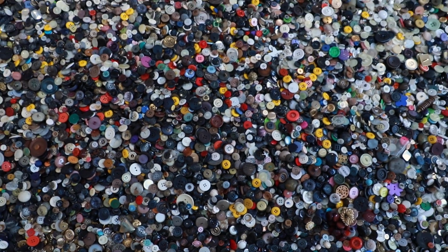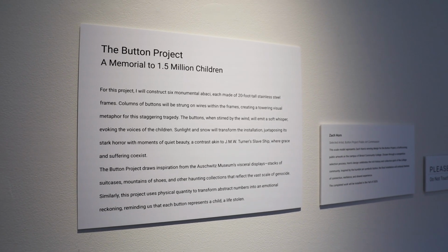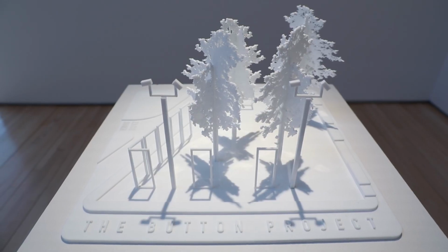We're also working together on the Button Project, a permanent public artwork to be installed on the college campus later this year. We started a Trunks of Tolerance project.